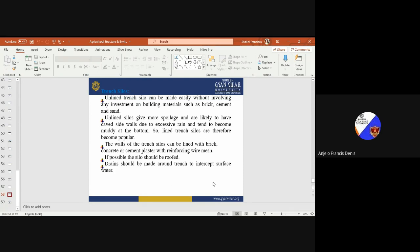Trench silos. Unlined trench silos can be made easily without involving any investment on building materials such as brick, cement and sand. Unlined silos give more spoilage and are likely to have caved sidewalls due to excessive rain and tend to become muddy at the bottom. So lined trench silos are therefore very popular.